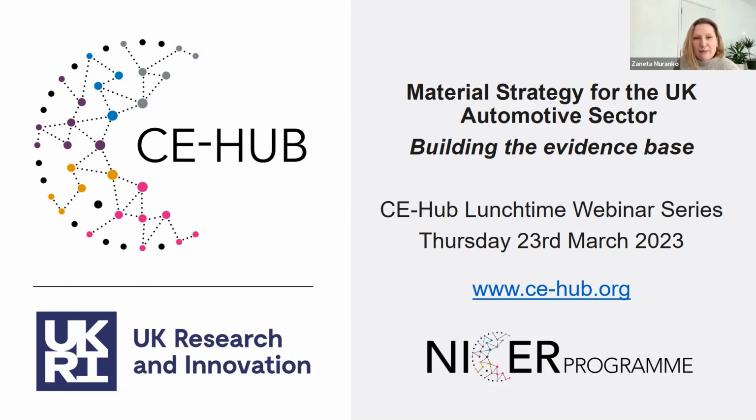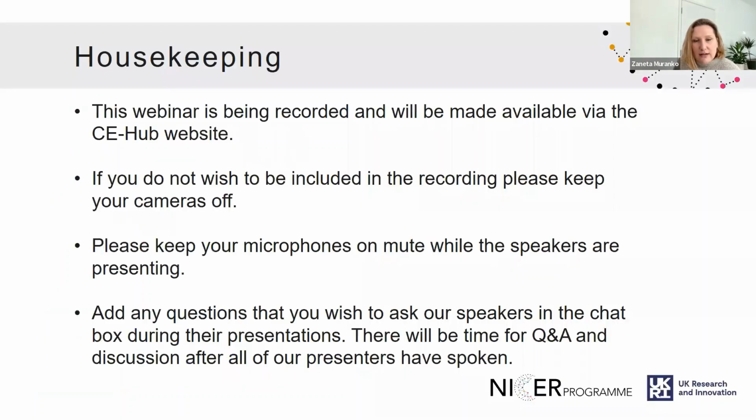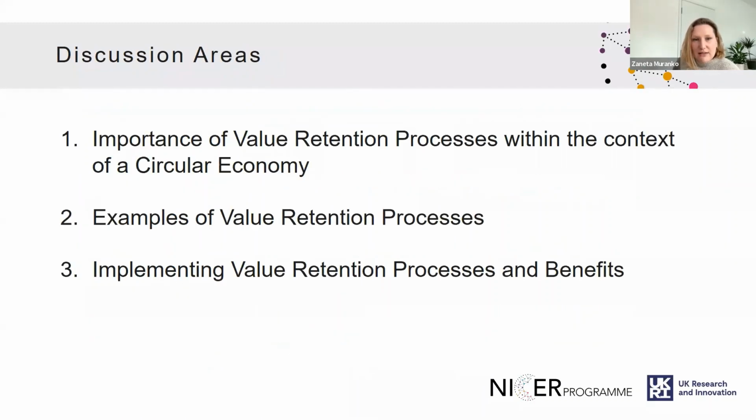So just moving on to the next slide here. I have gone through housekeeping, which is great. Discussion areas, as I mentioned: the importance of value retention processes in the context of circular economy. We will also show examples of value retention processes and look at implementing value retention processes and the associated benefits.